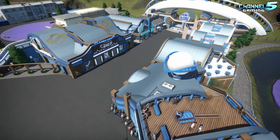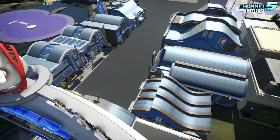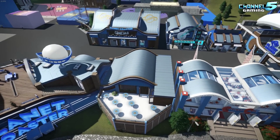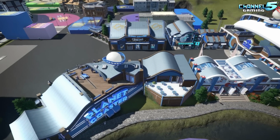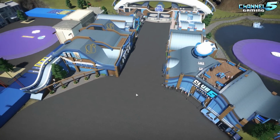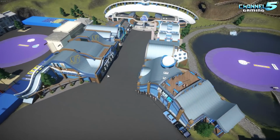While I do think it's a limited style, you can see that everybody has done it slightly differently and created their builds in different and unique ways. I think there's a lot of variation and variety with this build set. However, I do agree that if it was any larger than a strip, a Main Street, and you built a whole area of a park, I think it would become a little overkill. It's a bit much.